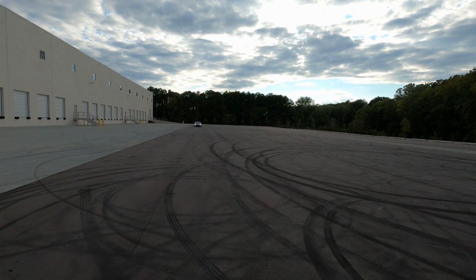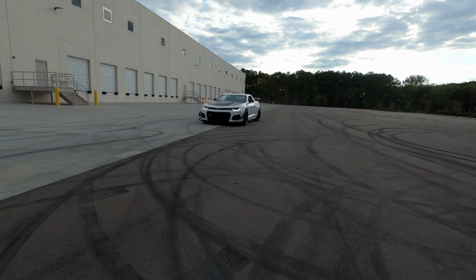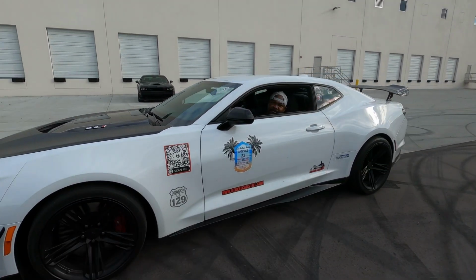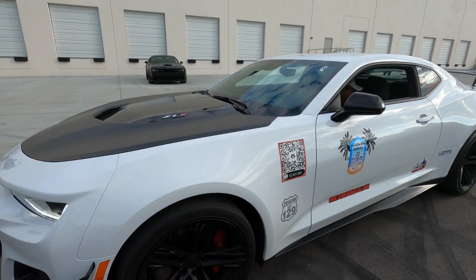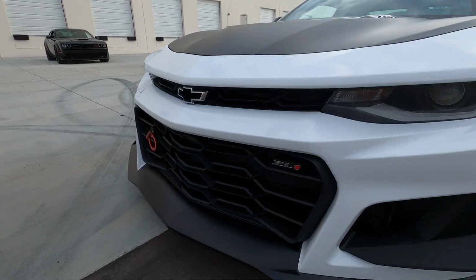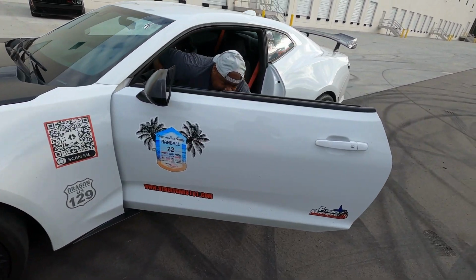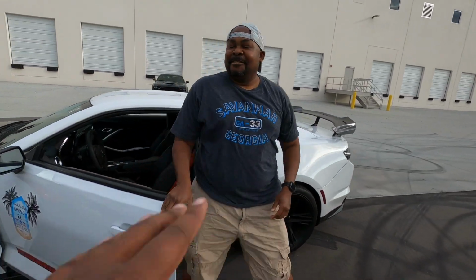Hopefully you don't run me over. Shit. Woo. Boy, got me playing chicken with a ZL1, man. I don't know which way to go. I'm like, let me stay still. I'm gonna die out here, man. Real deal ZL1. Real deal ZL1, man. Jesus Christ. Now I don't know about that.